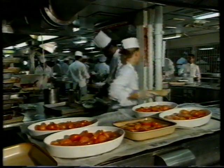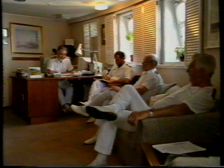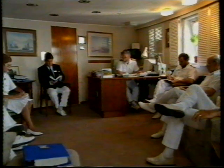While the bacon and tomatoes sizzle down below, the ship's senior officers meet at the captain's conference. These are Canberra's heads of department. Every morning they meet here in the captain's office.